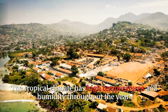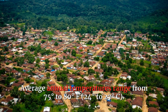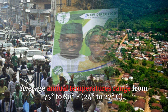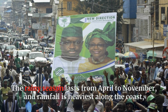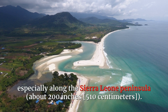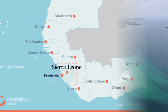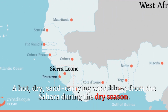The tropical climate has high temperatures and humidity throughout the year. Average annual temperatures range from 75 degrees to 80 degrees Fahrenheit, 24 degrees to 27 degrees Celsius. The rainy season lasts from April to November, and rainfall is heaviest along the coast, especially along the Sierra Leone Peninsula, about 200 inches (510 centimeters). A hot, dry, sand-carrying wind blows from the Sahara during the dry season.